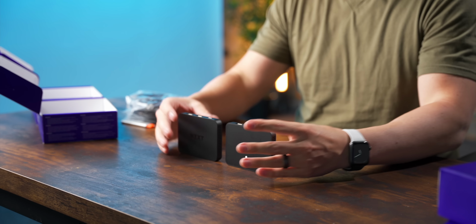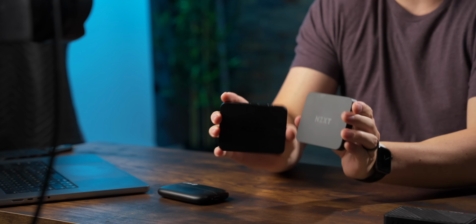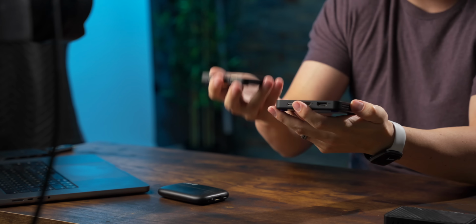But the HD60 is a 1080p 60 frames per second capture card, priced at a super affordable $139, and it's got some interesting features. The other one is the 4K 30, and the two look almost identical. The main difference between the two is that this one is considerably heavier. I could tell you which one is which just by feeling them. But I don't hate that. They're both very solid feeling capture cards. So let's start with the HD60.